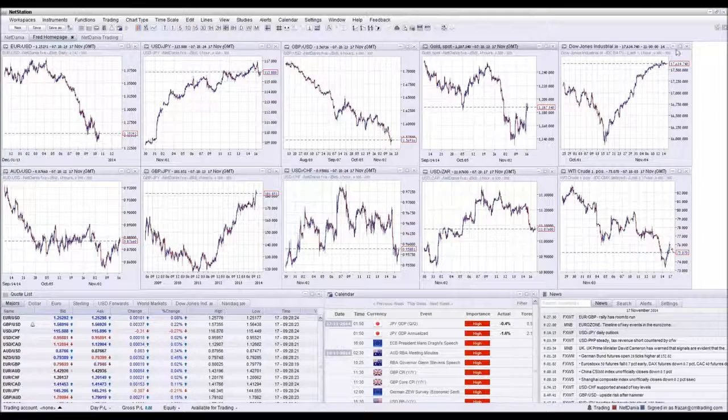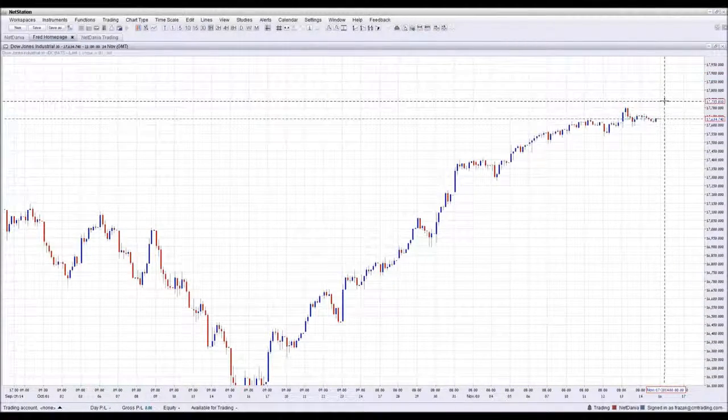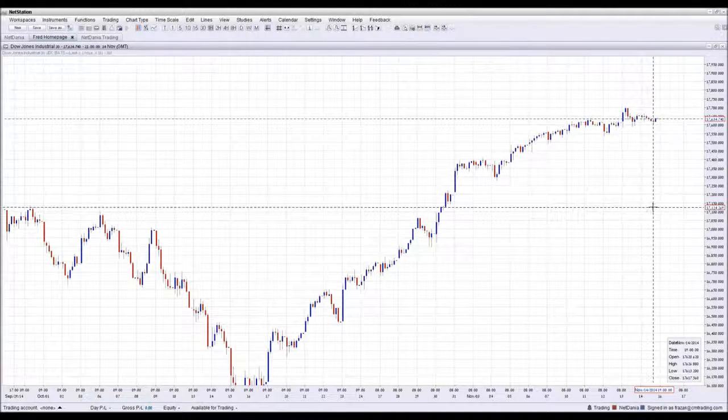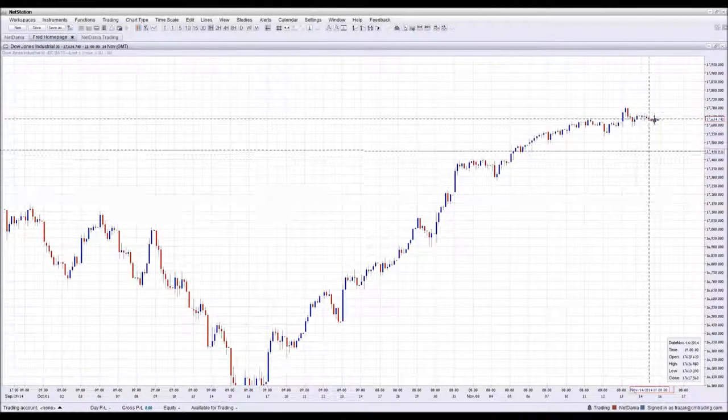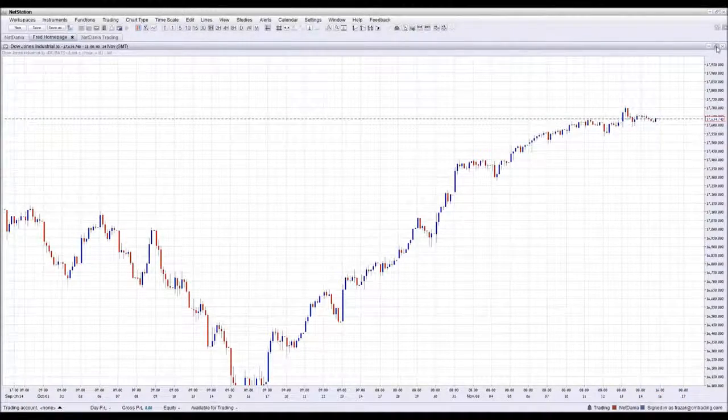Looking at the Dow Jones, it was really unchanged by it. However, numbers coming out of Japan are not so favorable, so there may be a sell-off going into the European and the American markets today. So I'd keep an eye on the Dow Jones definitely for today.